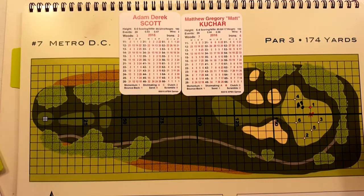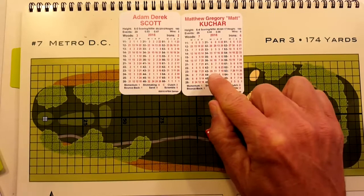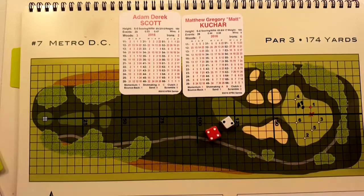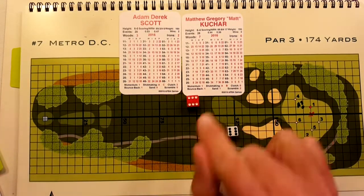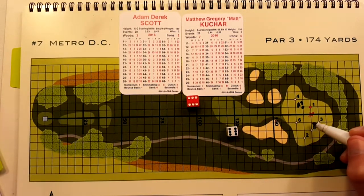Working at 5 left, that'd put him right there if he got his average. 42 is a 6, which is his average. So it's 175, 5 right though. He's working at 5 left, 66 is a 5. And he's an A shot maker. So it's a plus 5. He hit it 5 right.